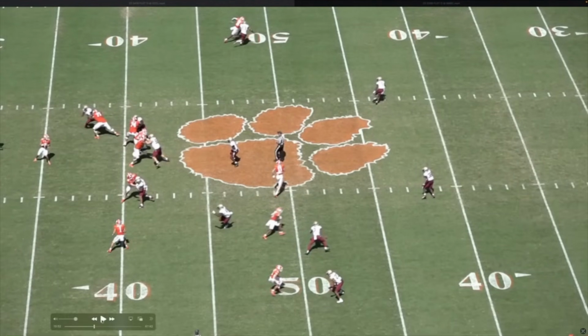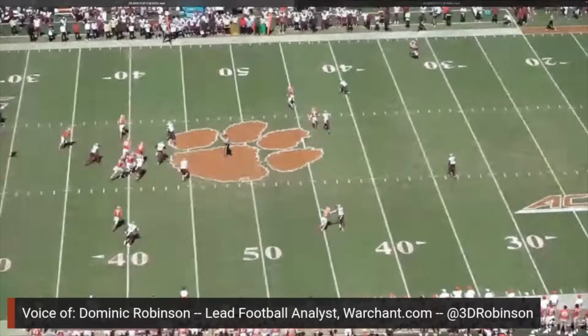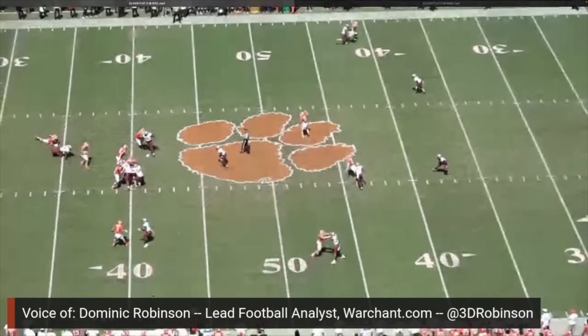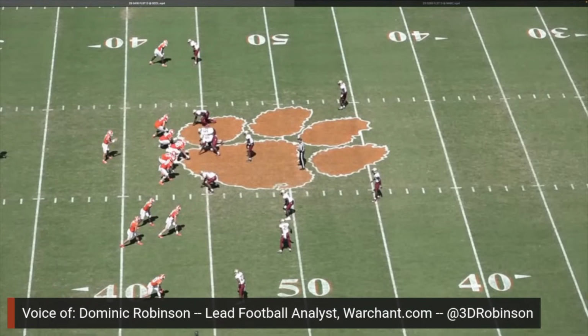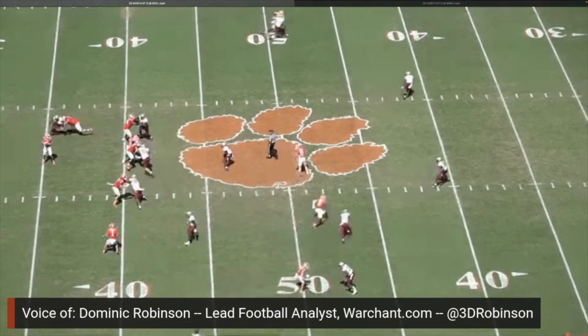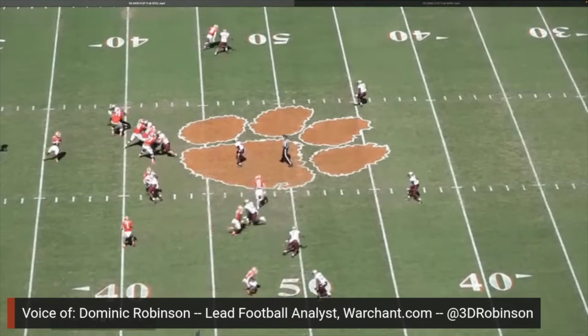But in terms of coverage and coverage scheme, all of that is really clean. And then you've got number 4, playing the Mike backer, who's responsible for the quarterback escaping, and he's chasing him down with great speed and technique. Again, they're not bringing any pressure. They're playing a zone quarters coverage. We'll talk a little bit later about the different coverages.